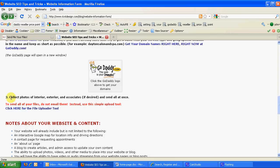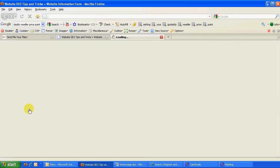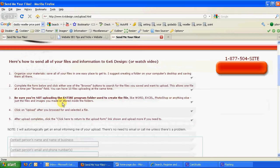Next step, step number 3, is to collect your photos of your interior, exterior, and all that stuff and send it to me. So I'm going to make another tutorial on this upload page, but just to show you where you would go next, click here for the file uploader tool to send me your stuff. So it takes you to this page.